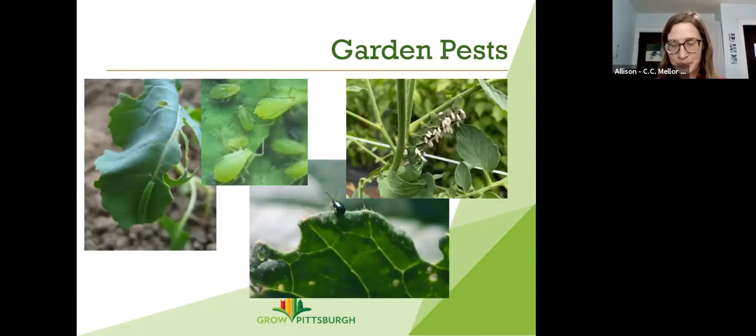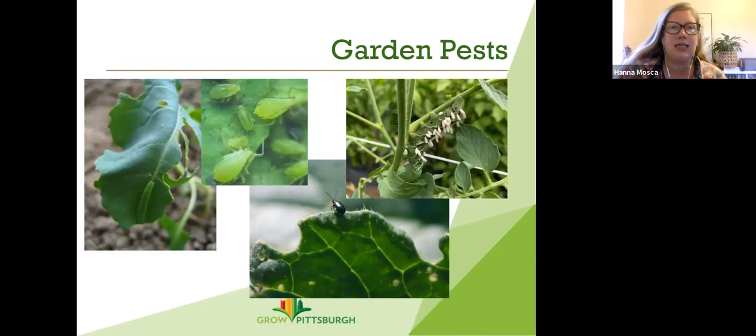Garden pests. I am sure if you all have had gardens that you have seen some of these things. The one on the left is probably a cabbage white or a cabbage worm. But there's also cabbage loopers, which look very similar, but move like an inchworm. You might think that they're the same thing, but there's actually two different kinds of caterpillars. One is the cabbage looper, one is the cabbage worm. Both of those do turn into moths, but on the plants they can be extremely devastating.